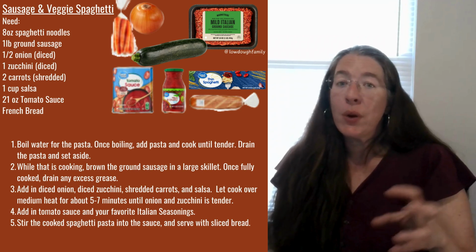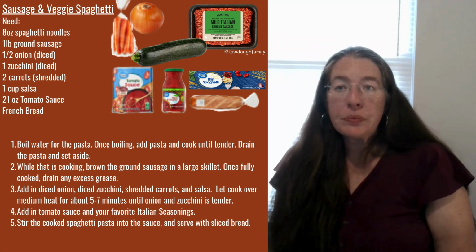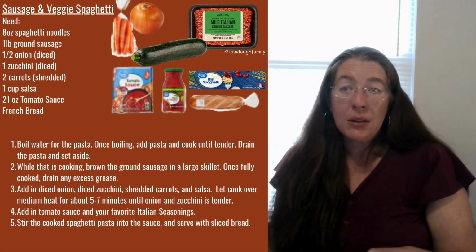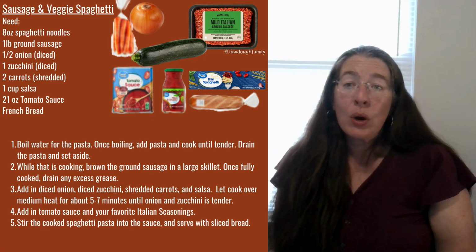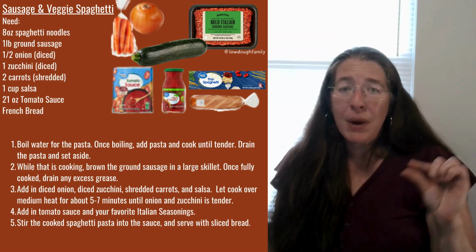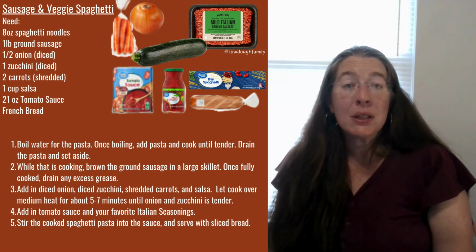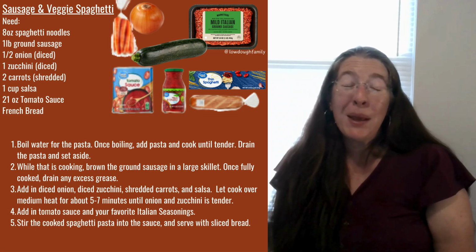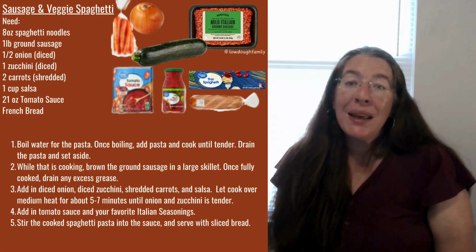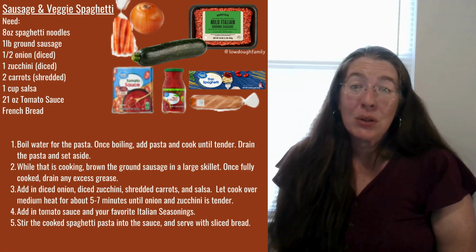And what I like to do is go ahead and brown that, add in some diced onion, and we can either do diced zucchini and shredded carrots, or we can just put both of those in a food processor until they're little tiny bites, because sometimes that works too. Because if it's not as obvious that it's vegetables, then maybe it won't be as noticeable taste wise. Who knows? My kids really love spaghetti, so I don't think they really notice that there's extra veggies in there.